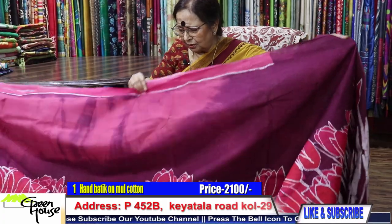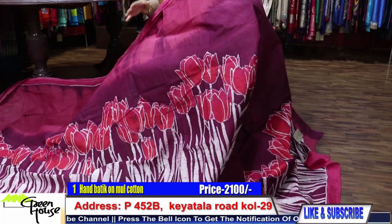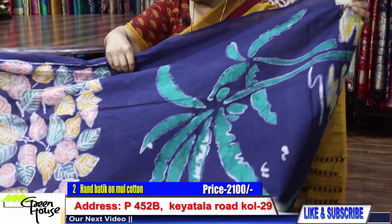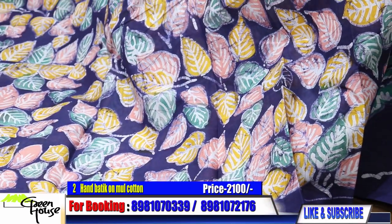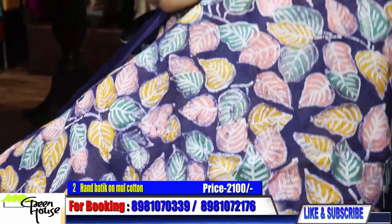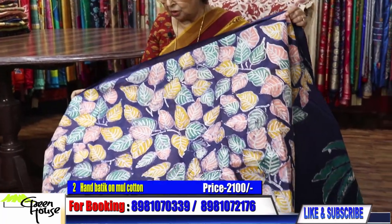Look at this beautiful sari, the color and everything. Sari number one. It's giving a cool effect. This is 2100, dear. Look at how crisp the mull looks, there is so much demand for mull. So we keep making mulls all throughout summers. Look at this, summery mulls for 2100. Mulls all throughout.